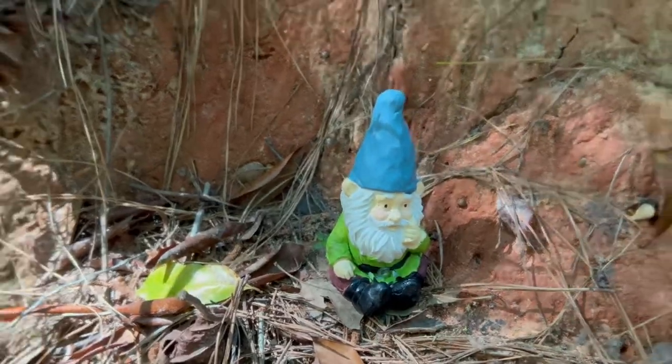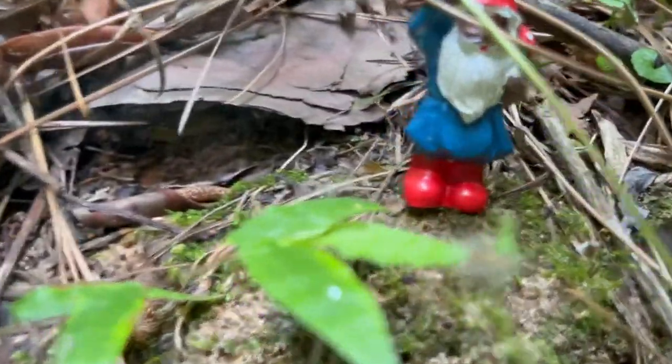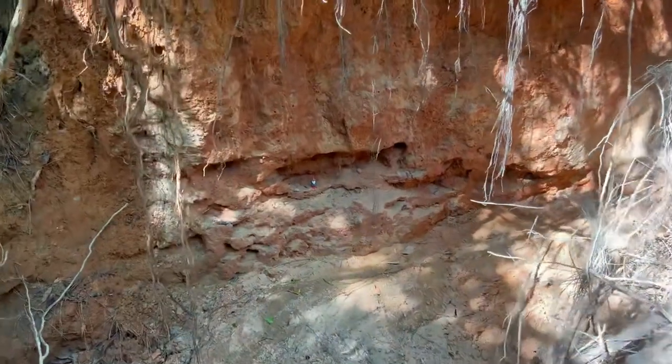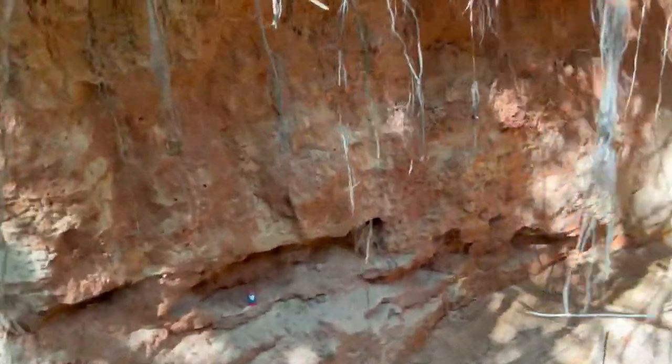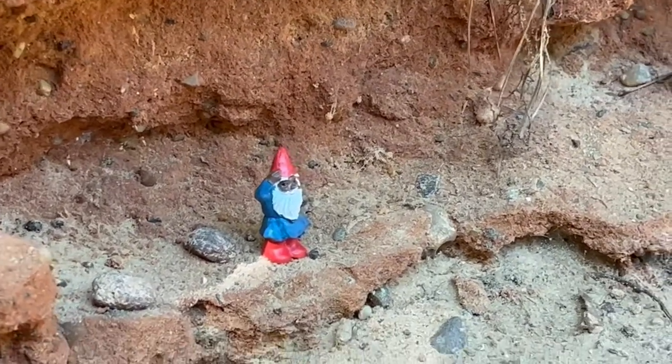I was just walking around looking for somewhere and I found this little gnome. He's just chilling in the forest. That is so cute. Oh my gosh. Okay, I just found another gnome. He is so cute. Now I'm on the lookout. Y'all, I found another gnome. Oh my god. This is the funnest thing ever.